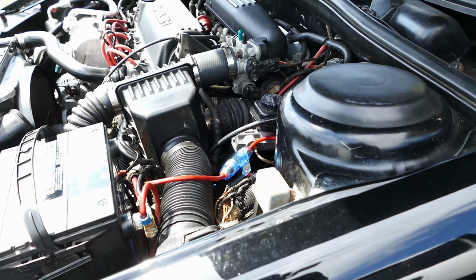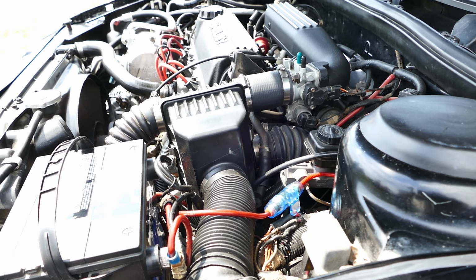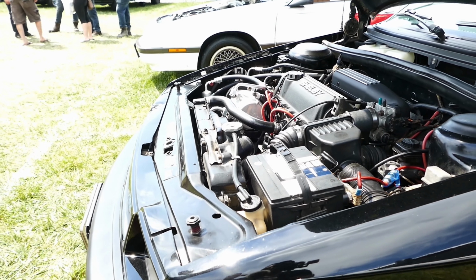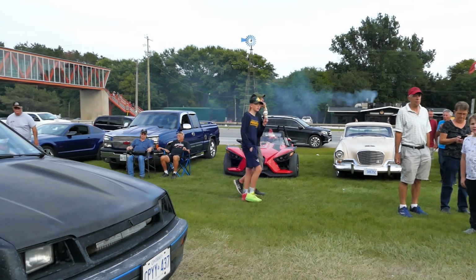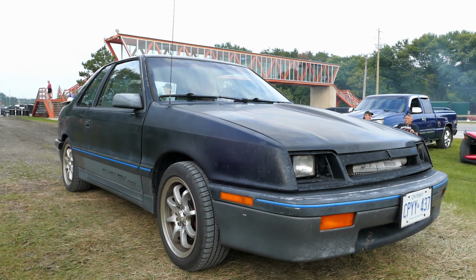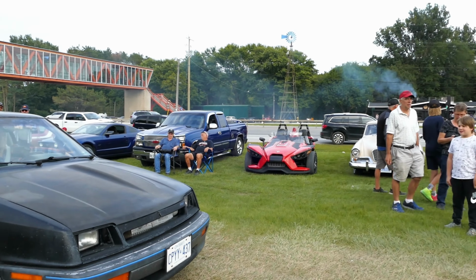How many horsepower are you pushing? Stock's 175, so who knows? That's at 14 pounds. So around 18 is probably close to. Ah, that's the one right there. Nice.